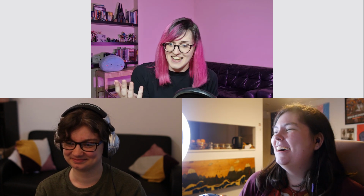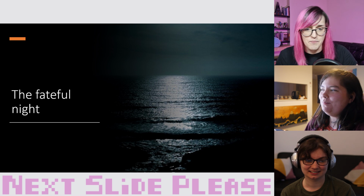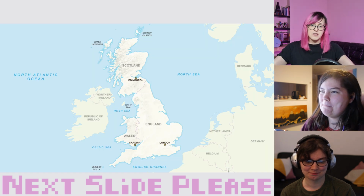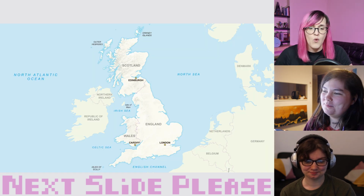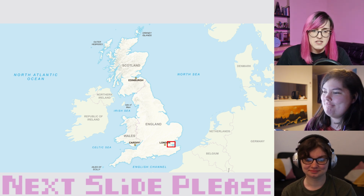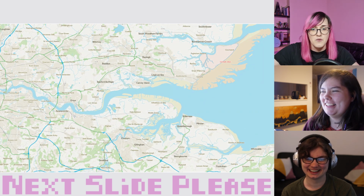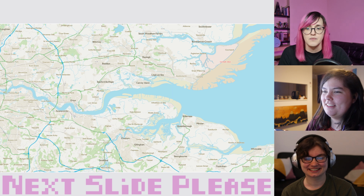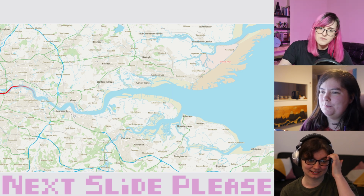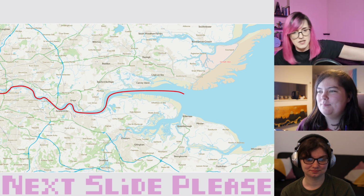It's so bad. So have a bit of context about where this is. Here is a map of the UK, and where the Thames Estuary is in this little circle here. So if we zoom into this little circle, this is essentially where we're talking. This big river here is the River Thames. Snakes all the way past Grays, all the way into Canvey Island, etc. This is the Thames Estuary.